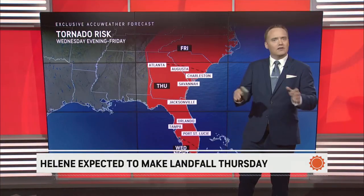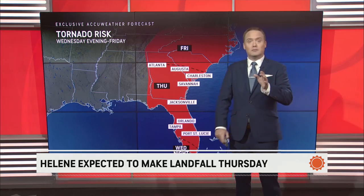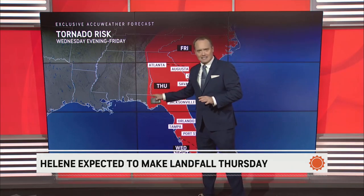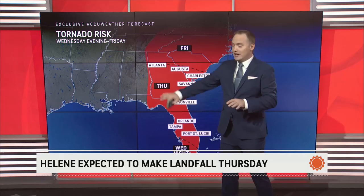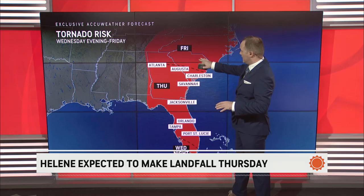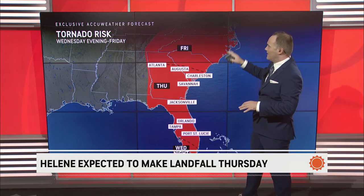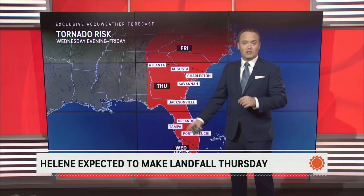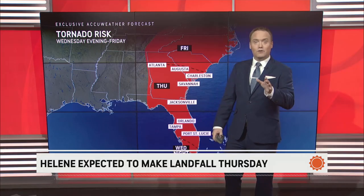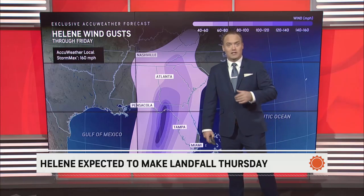But in addition to all of these risks, not just the storm surge, not just the flooding rainfall or the powerful winds, we're also going to be watching an elevated risk for tornadoes pretty much anywhere to the east of that eye wall that I was showing you. That is where we're going to see the highest potential for tornadoes, pretty much for Florida, Georgia, South Carolina, North Carolina, and portions of Tennessee. Also portions of Kentucky and Virginia will be under a tornado threat as we head throughout Thursday and Friday, because the forward momentum will create just enough rotation in the lower levels of the atmosphere to produce those tornadoes. So we're going to be watching that very carefully.